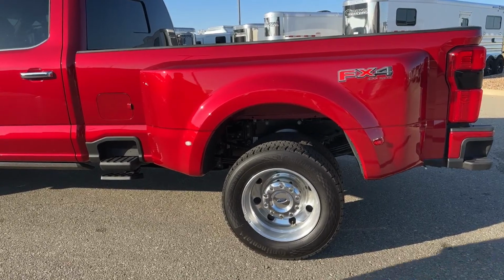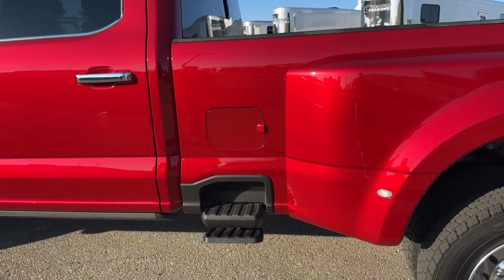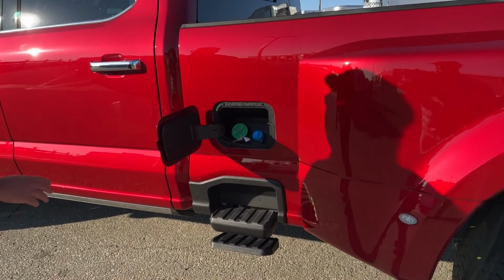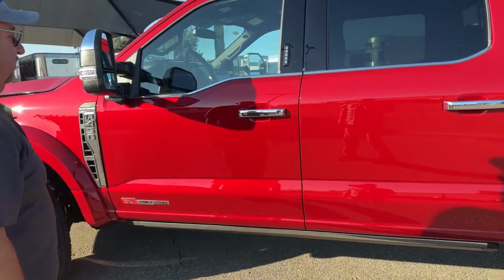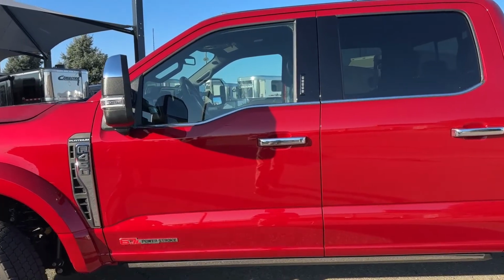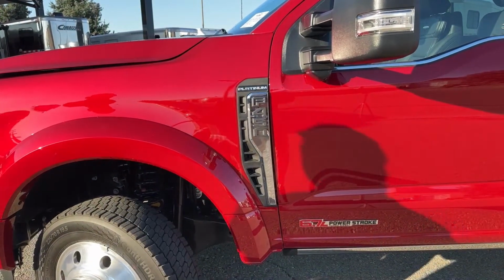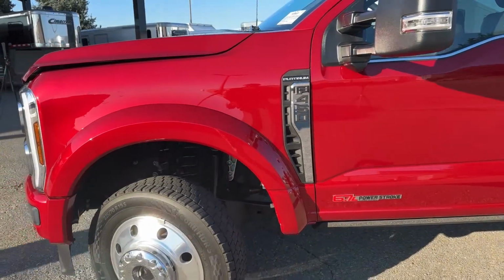There are a couple of steps to help us get up and in the bed of that truck. Both fuel and DEF tank are located there. As we come forward, Ford's traditional key system to unlock the truck. If you don't have your key with you, simply press that code and it enables you to get inside the truck. As we continue forward, Platinum badge and F-450 written right there, and below it the 6.7 liter Power Stroke badge.